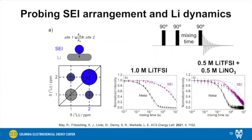This is what the data looks like from this one-dimensional experiment. Like I told you, on the y-axis, we have our normalized NMR signal intensity. On the x-axis, we're incrementing our mixing time. And what I'm showing you here is the decay that we get for our metal peak, and the decay that we get for our SEI peak. You can tell just looking at these two qualitatively, when we compare our TFSI only electrolyte to our electrolyte containing TFSI and nitrate, that these SEI peaks are decaying at different rates. So this tells us that we have different exchange rates across this interface between lithium metal and our SEI.